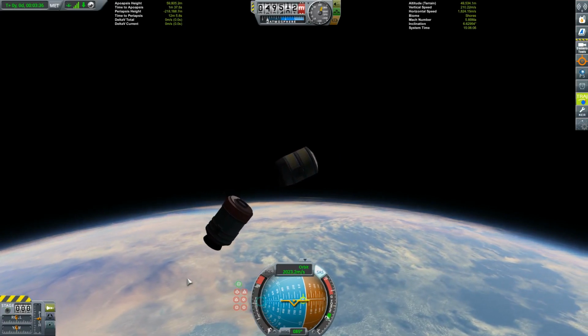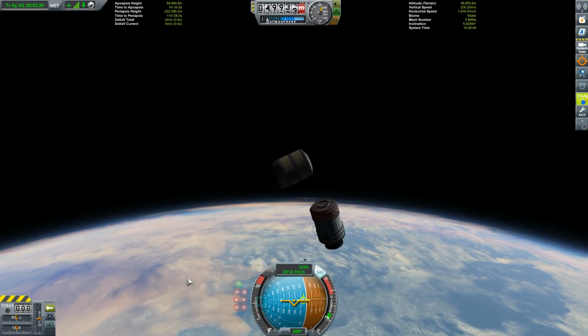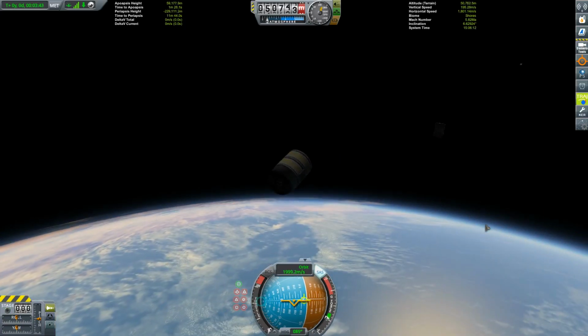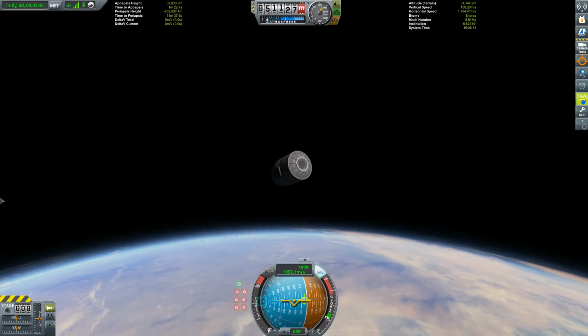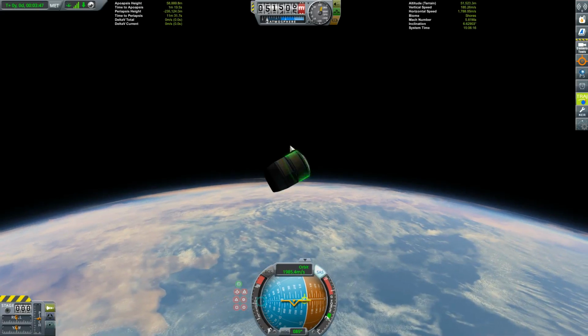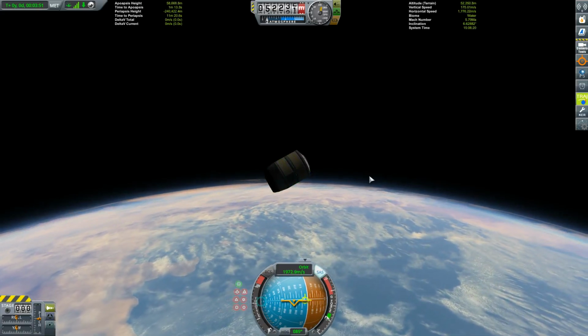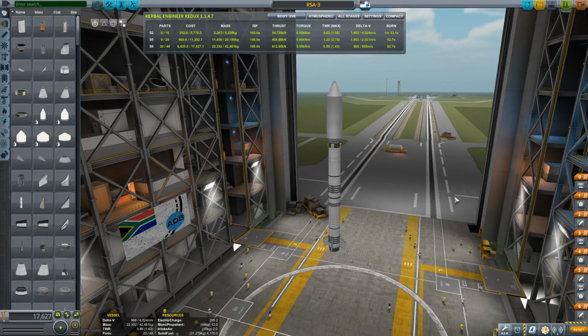How can we solve that problem? Maybe we can do it by... I don't know though. Maybe we can do it first of all by decreasing the mass of the payload. Let's try that first. Now I still have to say here, the total mass of the rocket is 42 tons, whereas the real one was gross mass 23 tons.